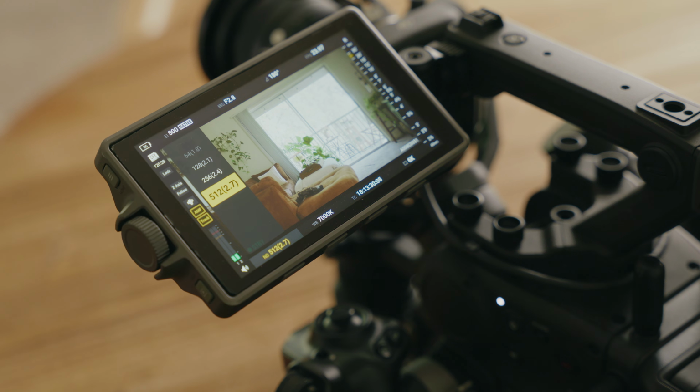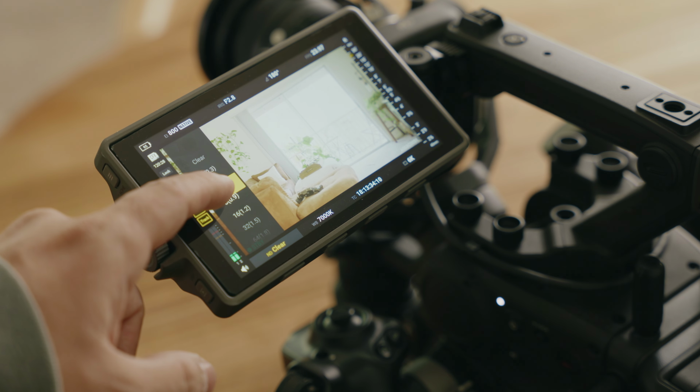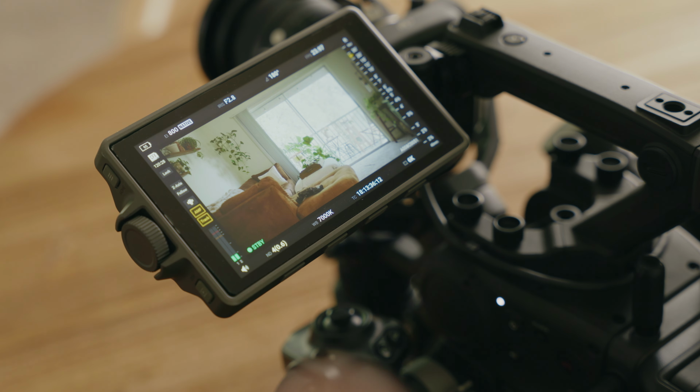It has an incredible amount of internal NDs. I think it's up to 9 or 10 stops. If you've seen my C70 review or have listened to anybody that has used a camera with internal NDs, you know how useful and how much we will rave about having that in camera and not having to screw on any filters, use matte boxes, or variable NDs in the adapter behind your lens.